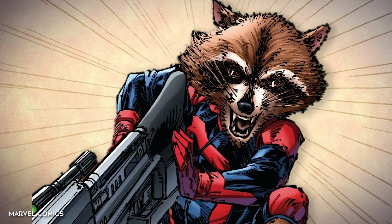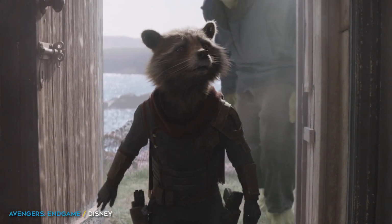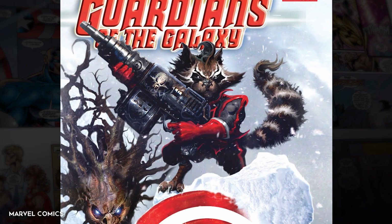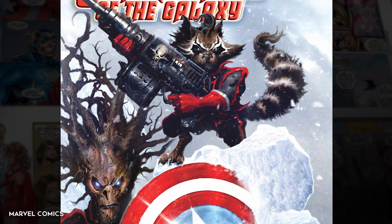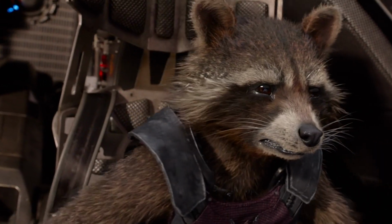However, it took some time, but eventually Rocket donned a very familiar look to his comic counterpart. In Avengers Endgame, Rocket Raccoon wears a blue flight suit with red highlights and a red scarf that is very much matching his most popular comic appearances. Wearing this suit was a nice shout out to fans and really made you believe that a raccoon could fly a spaceship.